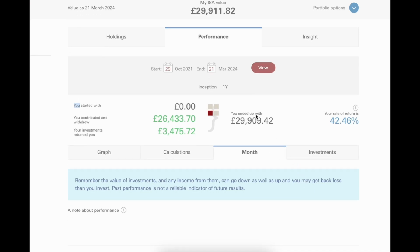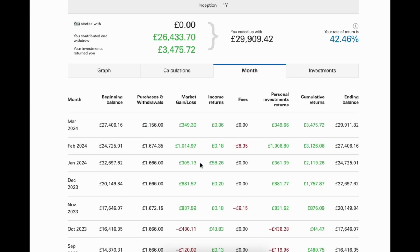So yeah, let's jump over to the month by month tab. This is where it gets interesting, because I thought December was my best month, but it was actually February. The market gained about £1,000. That's around 120 more than what December did, which was amazing. That brought up my total returns to around £3,126, and then a further £300 this month as well, which has been doing good so far.